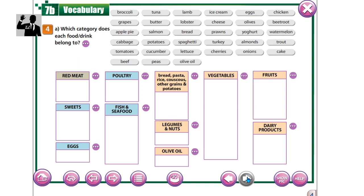Alright. Now we have here a vocabulary. Which category does each food or drink belong to? If we see red meat, sweets, eggs, poultry, fish, seafood, bread, pasta, rice, couscous, other grains and potatoes, legumes, nuts, olive oil, vegetables, fruits, dairy products. We see the first one, red meat. We have lamb and beef.